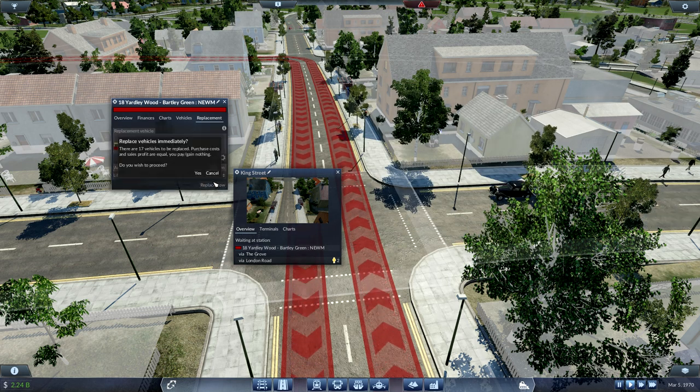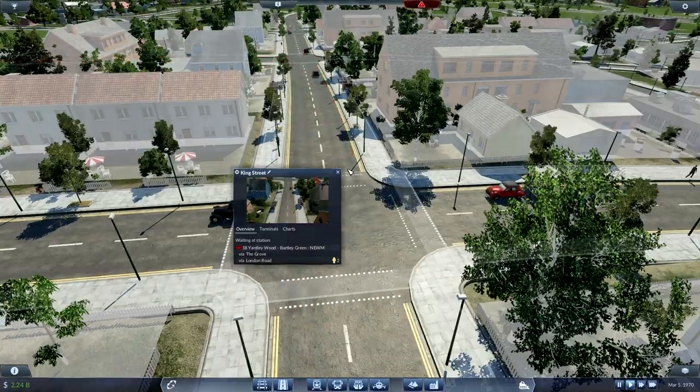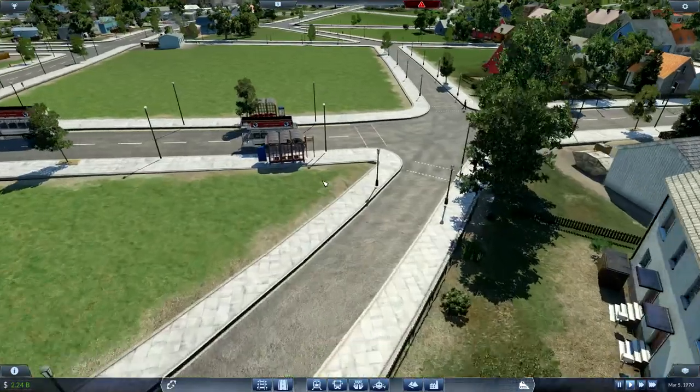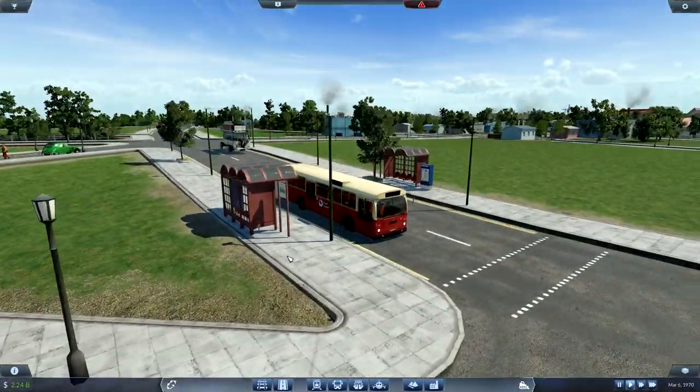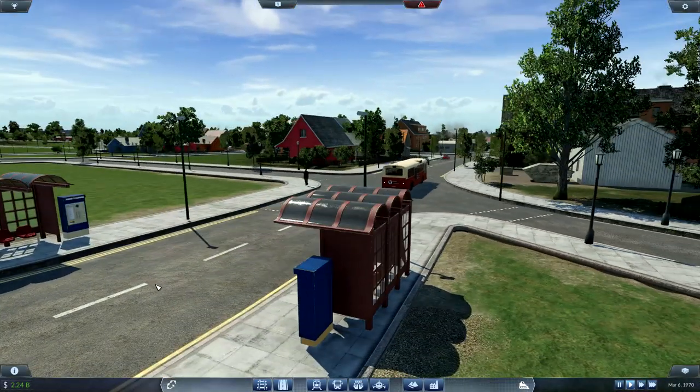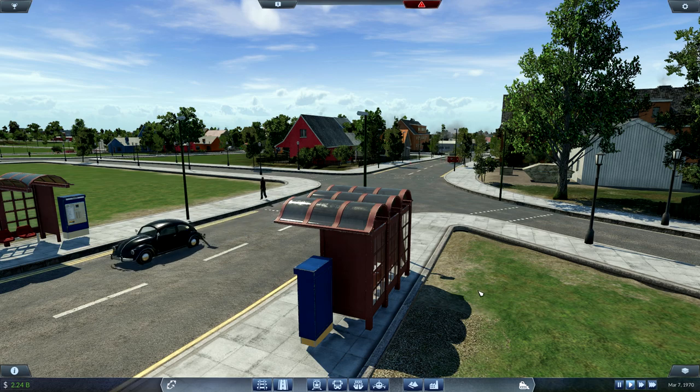There we go. Replace now, and we'll take a look at those. Where's our buses? Here we go. Hopefully they've got sound. Oh, it's lovely. It's got sound. And it's got my logo on it. I love the door sounds when they're dropping people off.